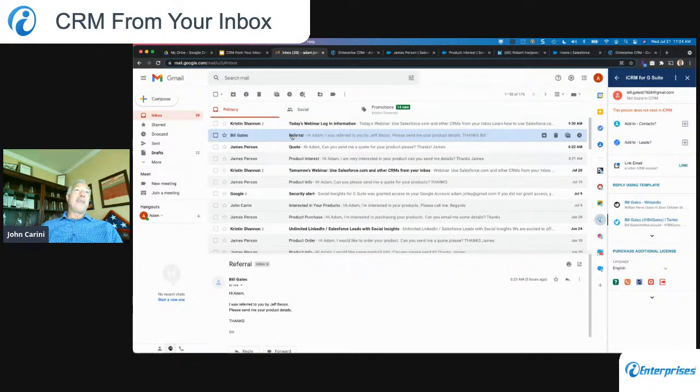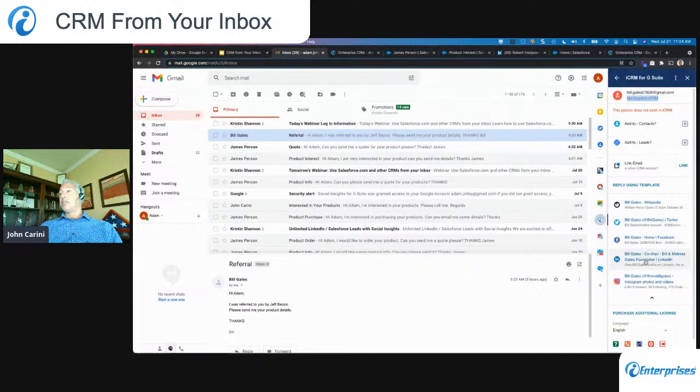So here I got an email from Bill Gates, and he's a good friend of mine, but he's not in my CRM, and hopefully he's not on a rocket ship or anything like all these other people like him. But you can see it says, in this case, it's ICRM, works the same way with Salesforce. It says Bill is not in ICRM. It gives me the opportunity to add Bill as either a contact or a lead into the CRM. And it also shows some social media links, right? So you can see Bill's LinkedIn profile, for example, and I can just click it to open it, as well as his other social media profiles.